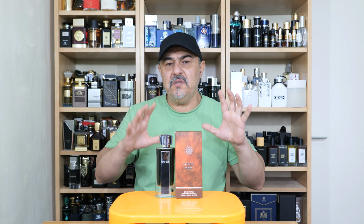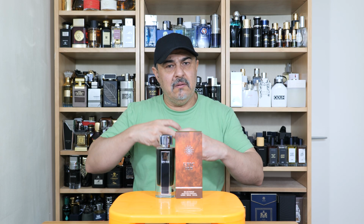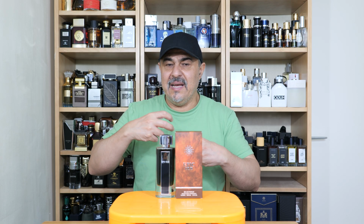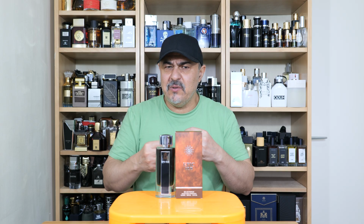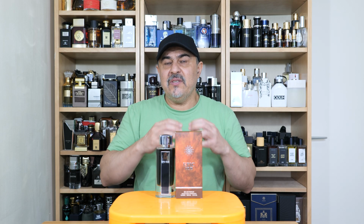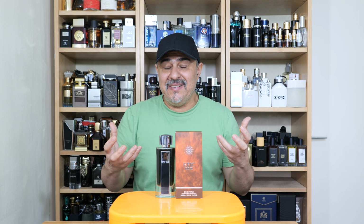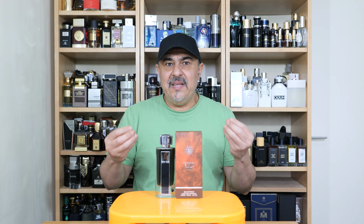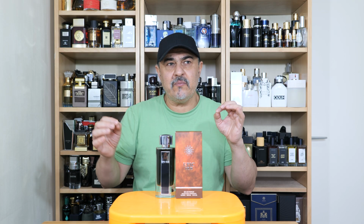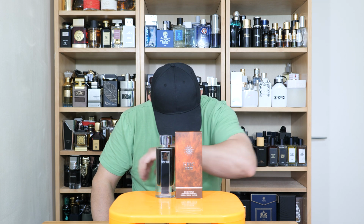There's a hint of oud, not much, very faint in the background, but the woods are a combination of sandalwood and maybe even gaiac wood in here, so you're giving it a little of that creamy feel to it as well. So it's a creamy woody base, very aromatic, very green. Right now there is not much florals or fruitiness anywhere to be seen.